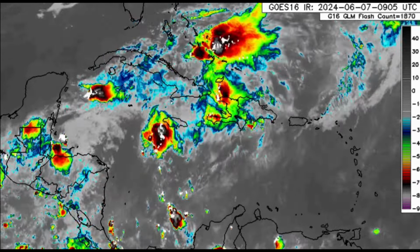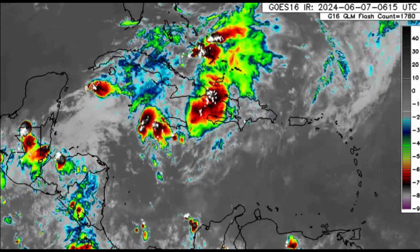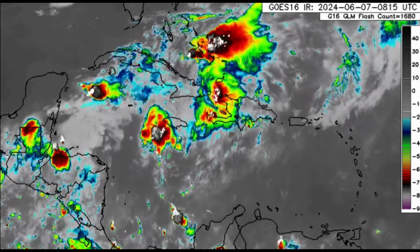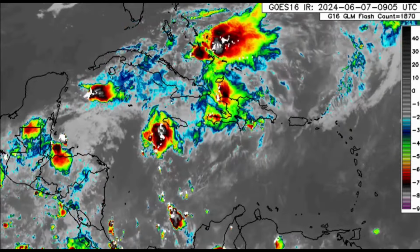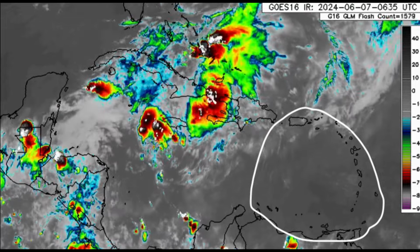the rainfall amounts. But for right now, aside from the trough, which is helping to destabilize atmospheric conditions in the North Caribbean and even in the vicinity of the Bahamas, Turks and Caicos, things remain on the quiet side for most of the eastern islands, such as the Lesser Antilles, the ABC Islands as well.